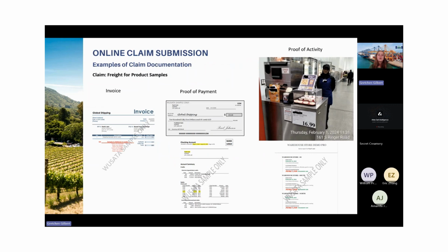Second example is for freight for product samples. So again, you have your invoice from your shipper. That includes the unit price, all of the necessary contact information at the top, the date, and then also provides the list of products that were shipped, which is necessary.